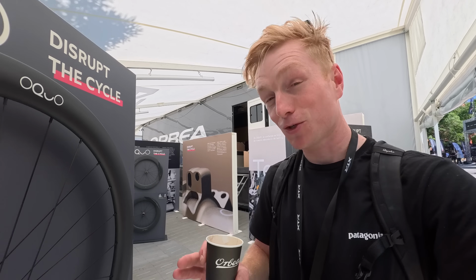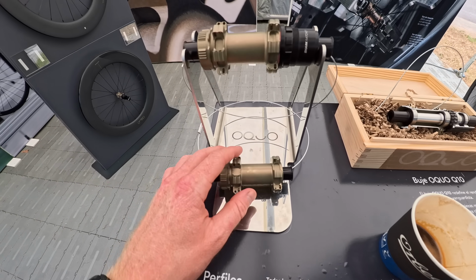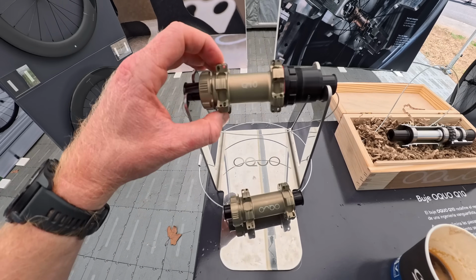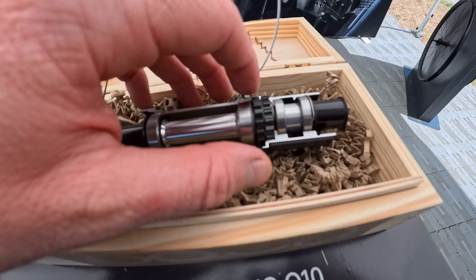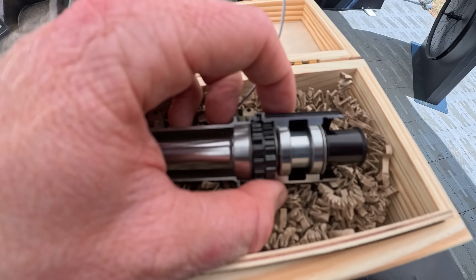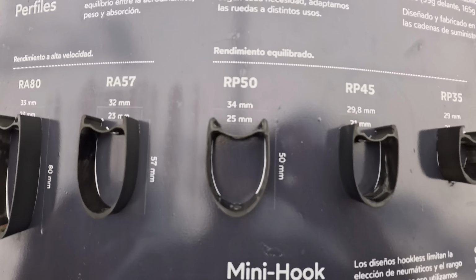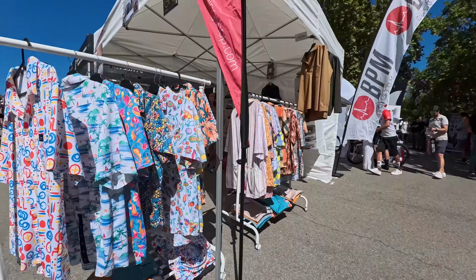It's nice to see brands cross-apply stuff, and they made me a little coffee, which is very nice of them. The hubs also have this amazing pale gold finish, which looks really specialist, really trick, and they use a shark ratchet, which you can see here in this cutaway. Super tight profile to it. Very nice. This is the profile of the RP50 25mm internal, and you can see mini hooks as well. They've got Jack Luke written all over them.